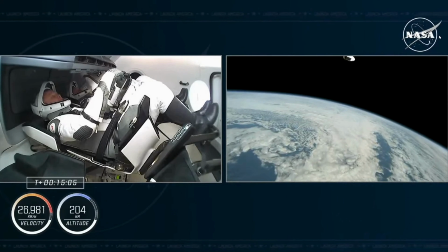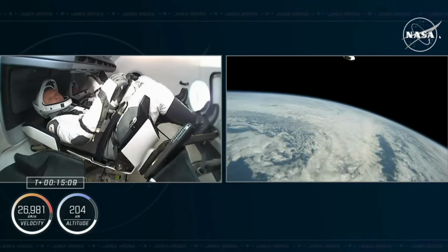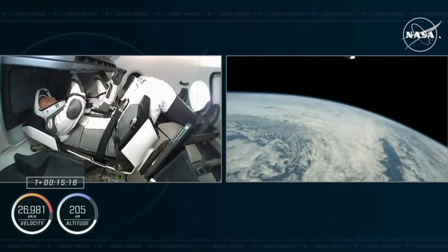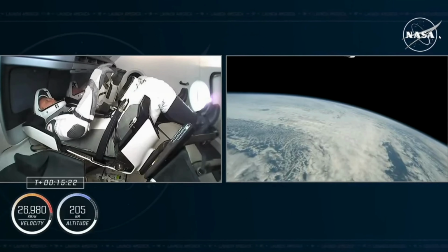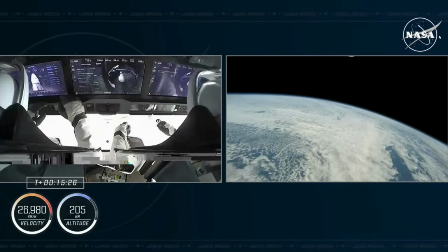Confirmation there that our nose cone deploy is underway. That means that the six hooks that hold the nose cone in place during launch and the ascent portions of flight have begun to retract. That will allow the nose cone to start to swing open and deploy. That will uncover a number of critical systems for the flight up to the station, including the forward bulkhead thrusters and the docking hatch.